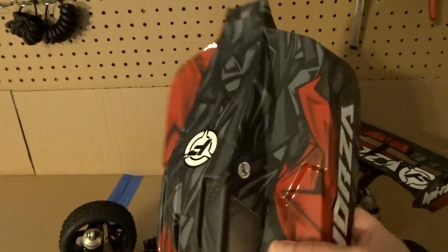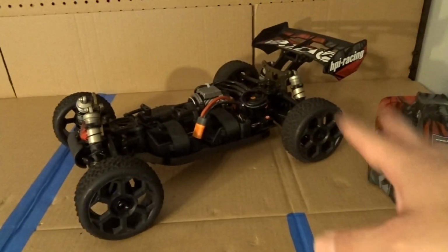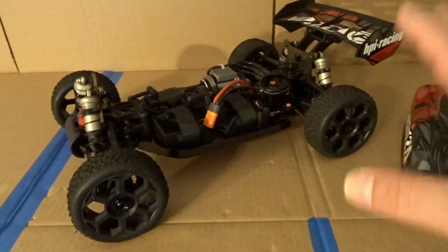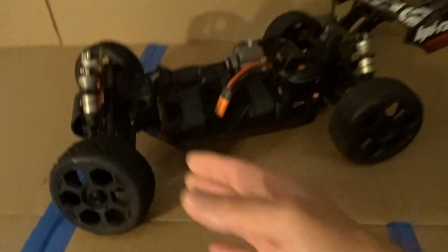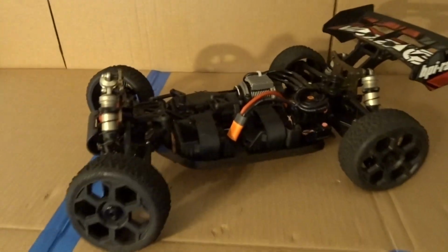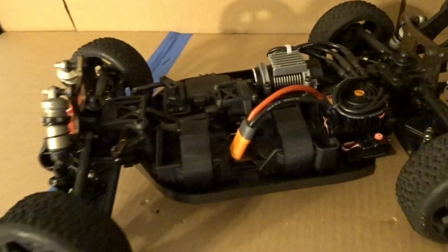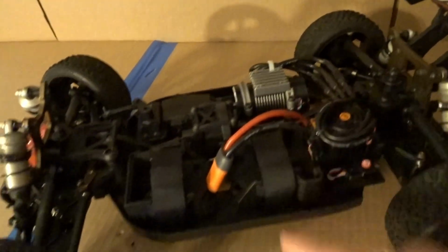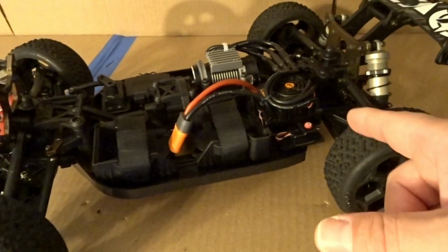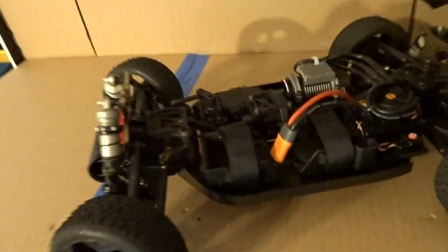The body's like new. I do have another body actually for this as well, and another set of new tires the gentleman threw in as well. But I got a good deal on this on eBay. I bought it from a guy in Canada, so you guys probably know, most of you guys know about this car. It's got a 2200 kV motor in it. I think the ESC is 150 or 160 amp ESC. This is a 6S vehicle.